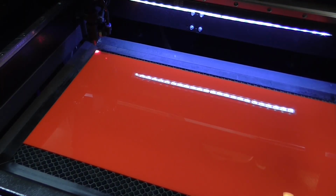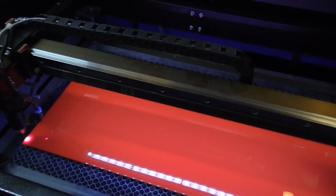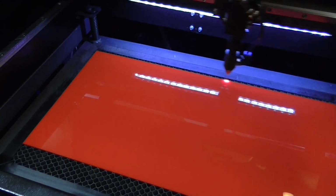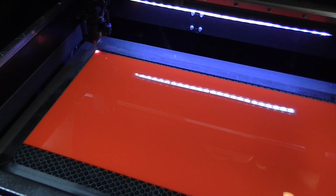Okay, we're on the red. Might be a little bit easier to see. Just check the framing of it, make sure it all fits on the sheet. And away we go.